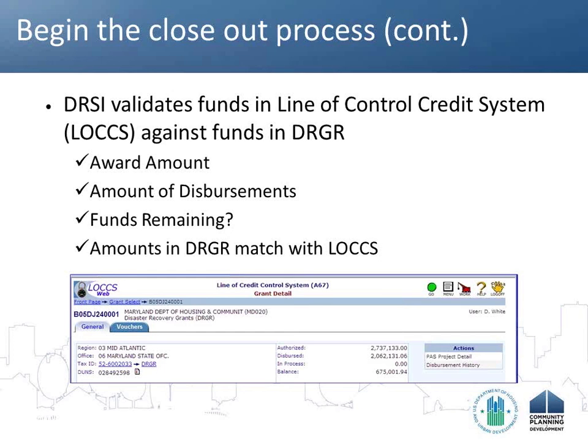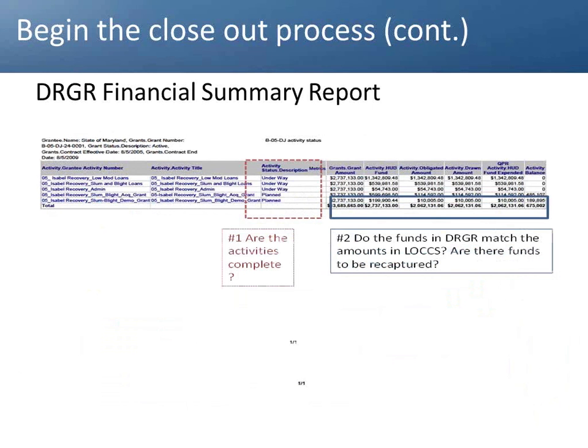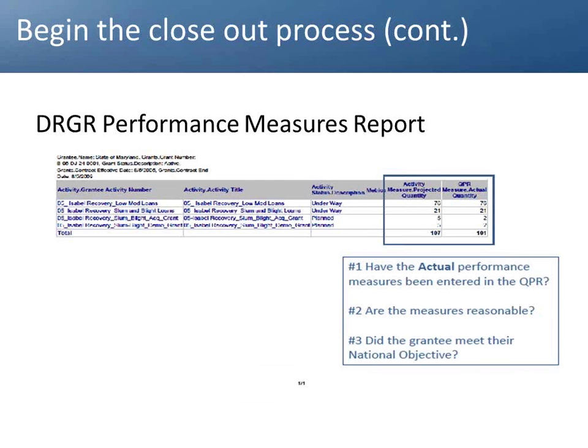So we validate these funds. I'll go into LOCCS and I'll look to see the amount awarded, the amount disbursed, and again, are there any funds to be recaptured? So I look to see if this amount, and if I can go back, let's go back to this one. See over there where it says activity balance? $675,000. So, no.